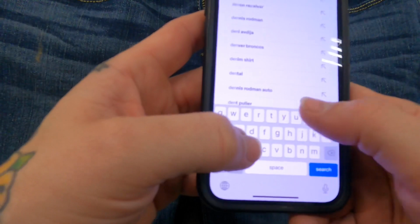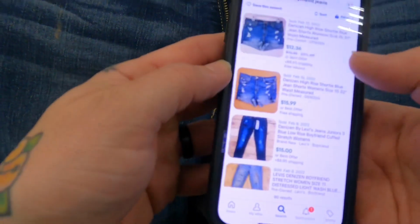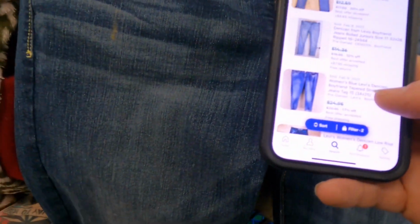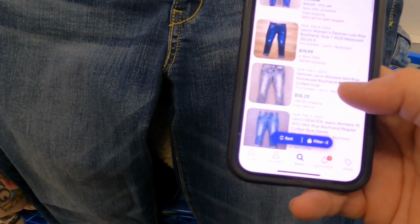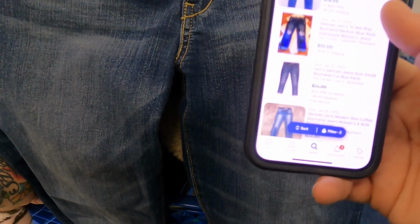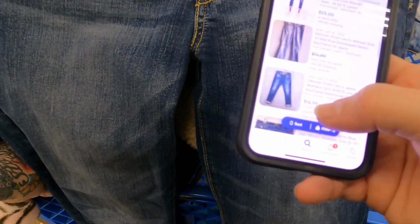So Denizen boyfriend jeans. Pre-owned, 49 sold. $12.50 plus 9, 14 plus 7, 24, 19, 17 plus 8, 25, 17, 14 plus 8, 22. These might be worth getting.